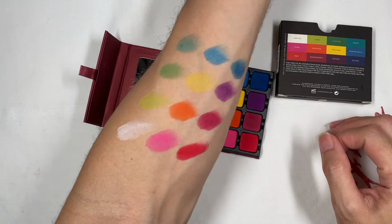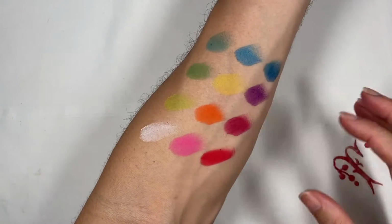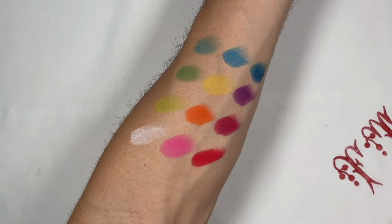So as you guys can see, they have a certain kind of a powdery appearance on my arm, and they actually apply very smooth, quite buttery to a certain extent, but there are some colors here where it applies smoothly while others it doesn't. Alright, and the next palette that I have here is the Milieu palette.